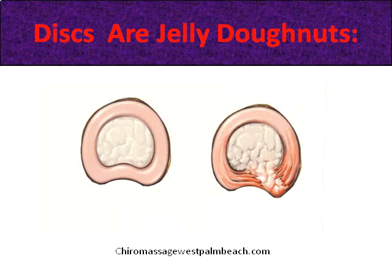Why? Because when the jelly is in the center of the donut, or in this case, your disc, you don't have any pain. If the jelly pushes against the doughy outside of the donut, you have pain. Simply put, jelly inside the donut, no pain. Jelly pushing against the outside of the donut, pain. The person on the left has no pain because the jelly is in the center of the disc. The person on the right has pain because the jelly has pushed against the outside of the disc.